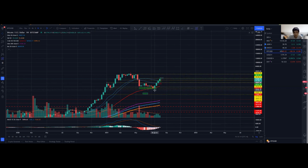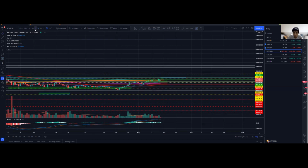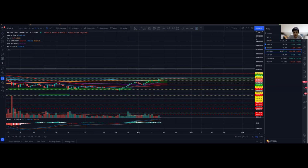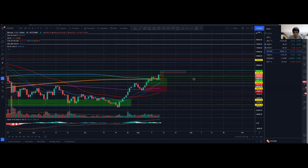If you look from all the way at the bottom to where we are now, we are actually 63% up from the bottom of around the 28 or 29,000 region. So there could be a pullback, and even if the pullback does take place, it is not necessarily going to be extremely bearish, simply because we have climbed quite a long way.